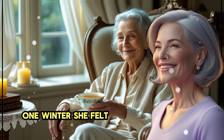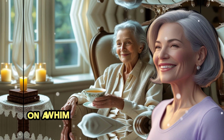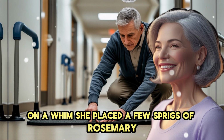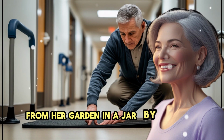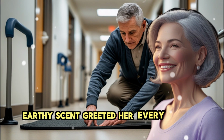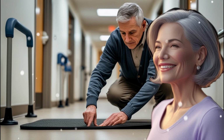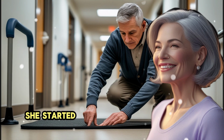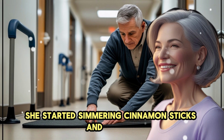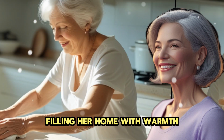One winter, she felt her home was stale and uninspiring. On a whim, she placed a few sprigs of rosemary from her garden in a jar by her front door. The fresh, earthy scent greeted her every time she entered, reminding her of her childhood hikes. Encouraged, she started simmering cinnamon sticks and orange slices on weekends, filling her home with warmth.